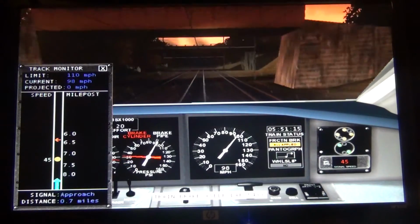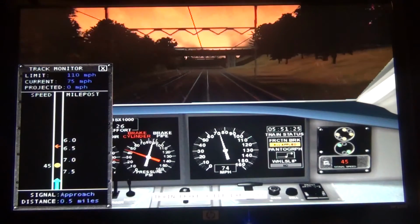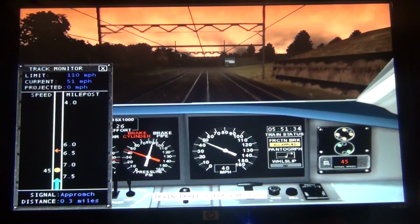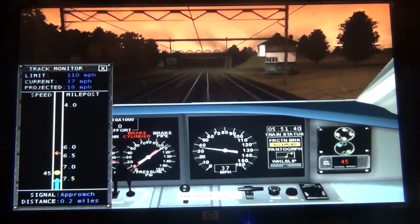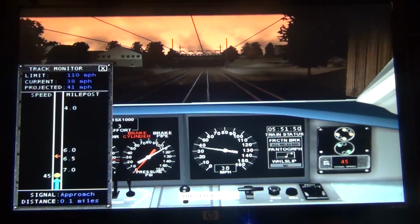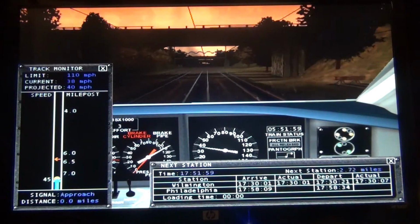Being prepared. Now, I'm not going to throw it into emergency, so I'll do the same thing as going over speed. Applying the brakes. There we go. Perfectly normal now. So we have 7 minutes left to get there, soon to be 6. And 2 miles until the station.